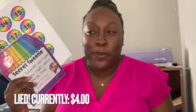I think this was only like $2, $2.50, no more than $3 definitely. But this was super cute, and I definitely plan on using this, not only with Class Dojo, because I do plan on using Class Dojo again next year, but this is in addition to using that as well, just to make it more exciting and things like that. So that is what I plan on using.